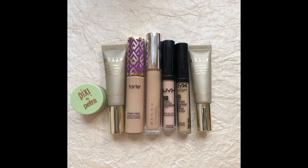So overall, I have 7 concealers. I'd like to get this down to 3: 1 brightening, 1 spot concealer, and 1 corrector. I think that would be sufficient. We'll see what happens at the end of the year.